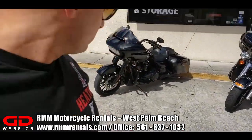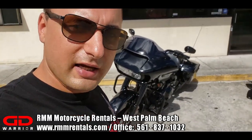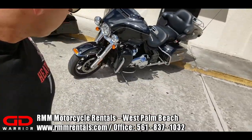You can see we have the Road Glide right here. Really nice bike. That's what I'm taking today. It's a Road Glide Special. Then here we got a little Ultra Glide. That's the last one. So really nice bikes, and they have something for everybody. If you need a small bike, you come in here, you get yourself a Sportster or something like that. If you want a nice cruiser, you get yourself a Street Glide, Road Glide, Indian Chieftain, and all that stuff.